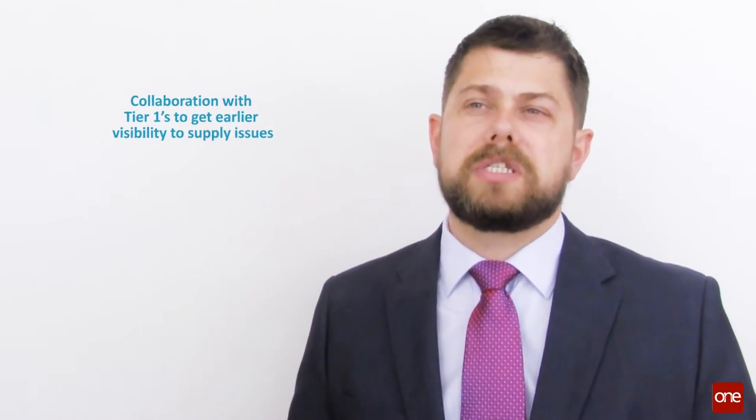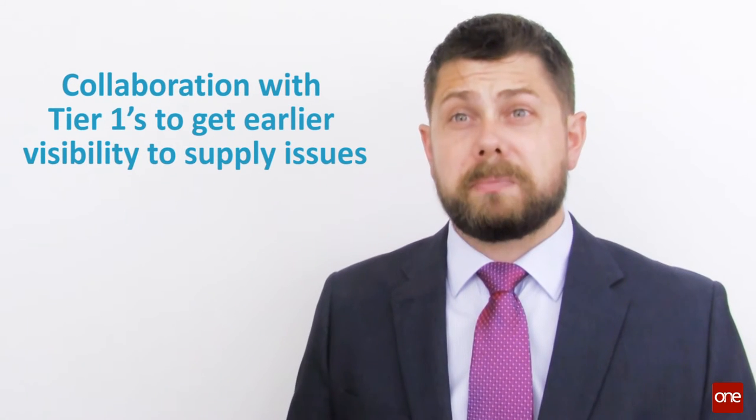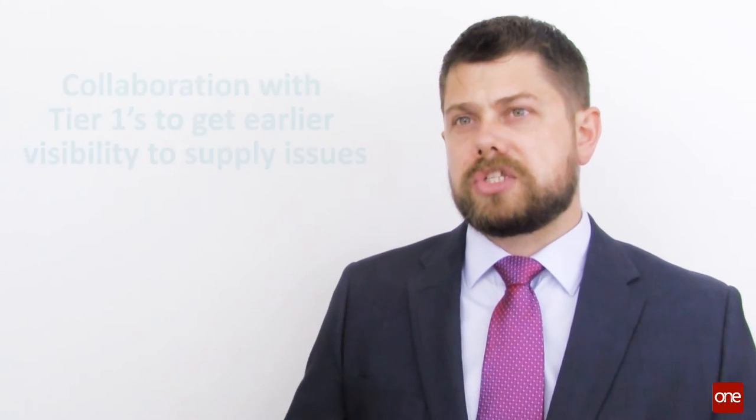Thirdly, collaboration with tier ones to get earlier visibility to supply issues. So get earlier notification of potential supply issues on the forecast, on the ATP, the available to promise, on the order, getting advanced shipment notice, and then dispatch advice, and putting in a standard process for all types of supply, including just in time and just in sequence.